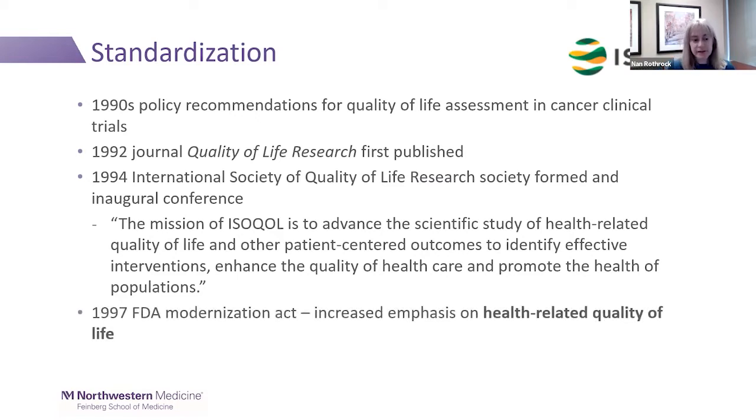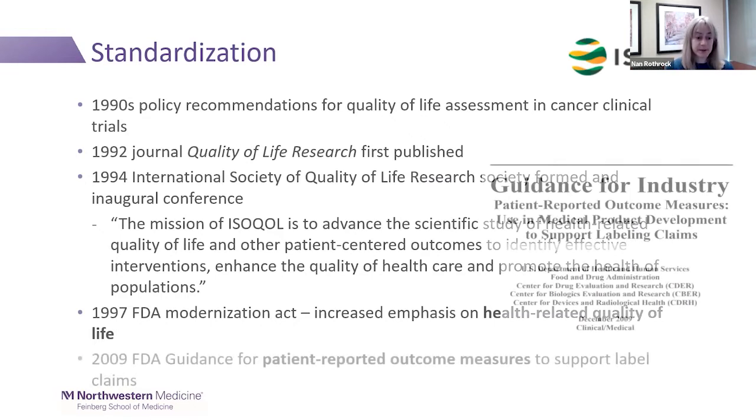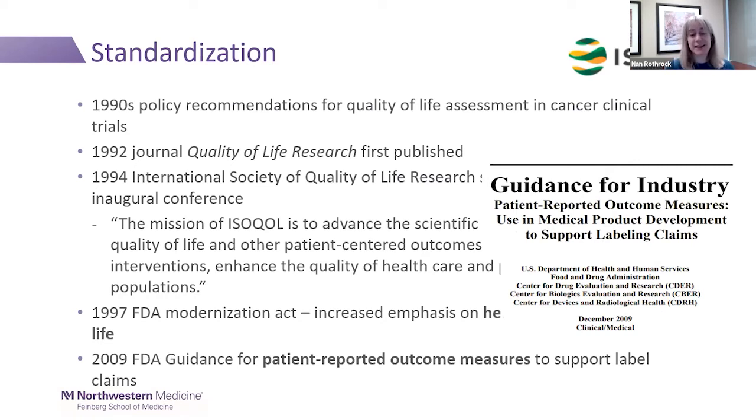In 1997, the FDA Modernization Act passed, and here the FDA started increasing their emphasis on what they now called health-related quality of life. So we've gone from quality of life to health-related quality of life, and the FDA recognizing this is an important aspect of label claims. Then in 2009, the guidance for industry was published, and now the term patient-reported outcome measures was utilized, again highlighting the need for standardization and solid methods for supporting label claims.